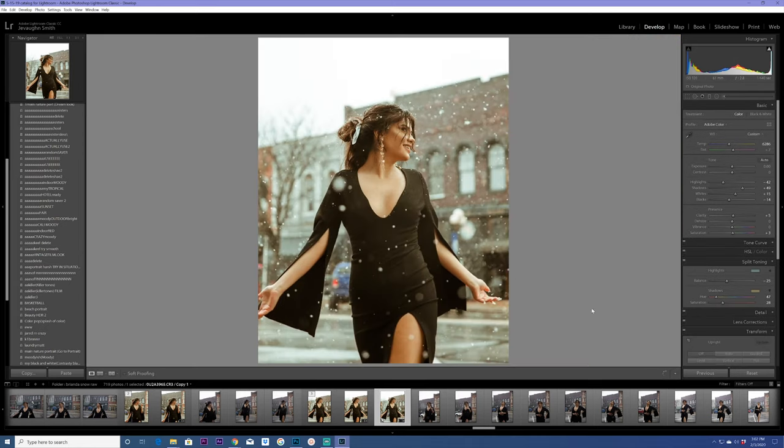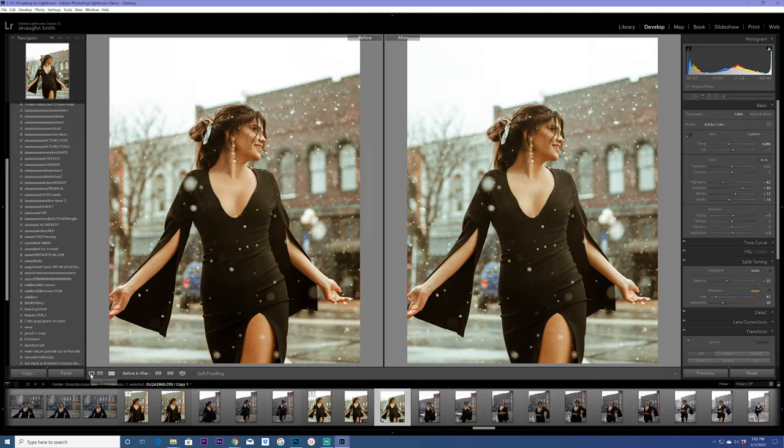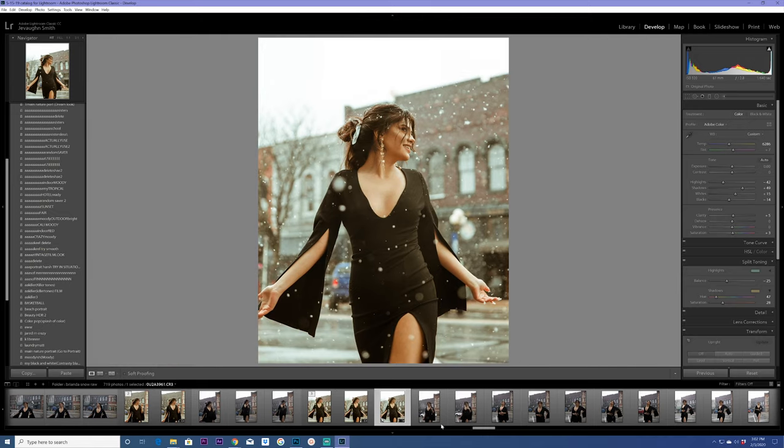I mean, right there, I am very, very happy with the photo. And I literally did not do much work at all from beginning to end. Not much work before and after. Oh wait, that's not the actual before because I copied it over from here.